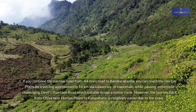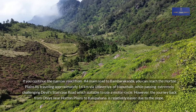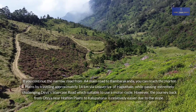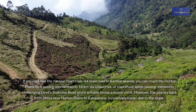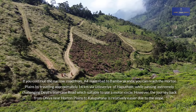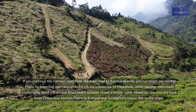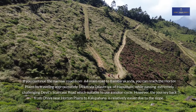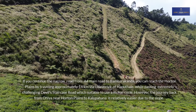If you continue along the narrow road from the A4 Main Road to Bambarakanda, you can reach the Horton Plains by travelling approximately 14 kilometres via Udavaria of Hapathale, while passing the extremely challenging Devil's Staircase Road, which is suitable for a motorcycle. However, the journey back from Ohia near Horton Plains to Kalupahana is relatively easier due to the slope.